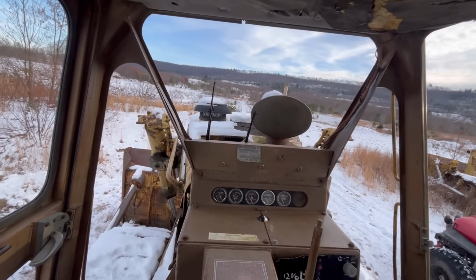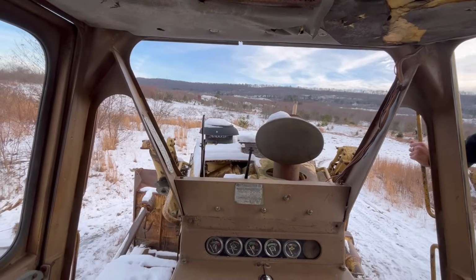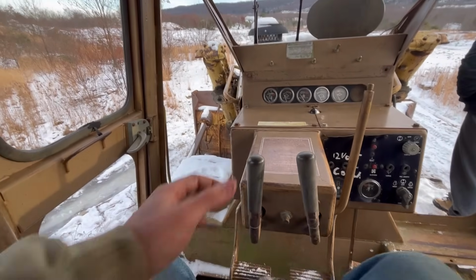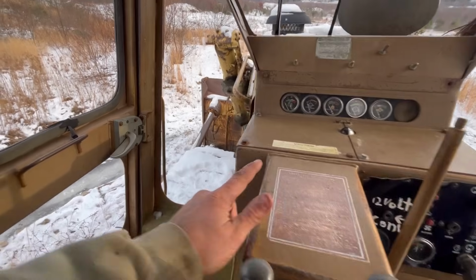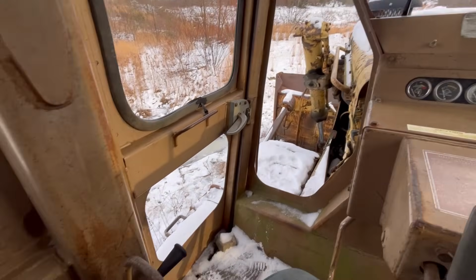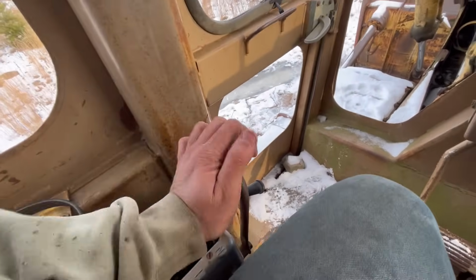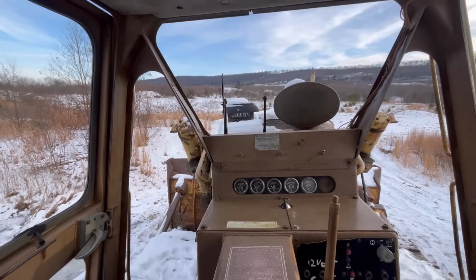One day I want to run one of these babies. Just looking out over the hood is insane. Yeah. It's not all frozen up. That pedal's frozen. So this one was electric start. It's not a pony motor engine. We'll get out on that track and show you guys. But you get your gear select over here. Your lockout. It is just so cool.